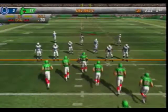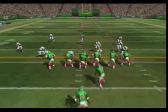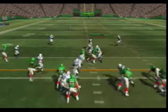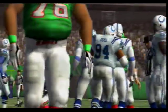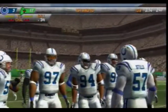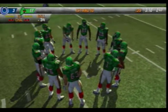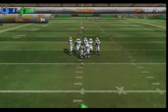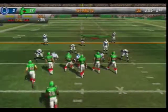Second and two. 30-yard line. He takes the delayed handoff. Number 58 is there on the stop at the 34. That's some good stuff right there. You give it to your back, have him go straight ahead for good yardage, and you get a new set of downs to work with. Ball on their own 34. Ball on the 34-yard line.